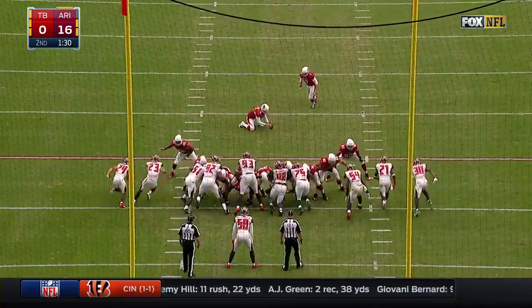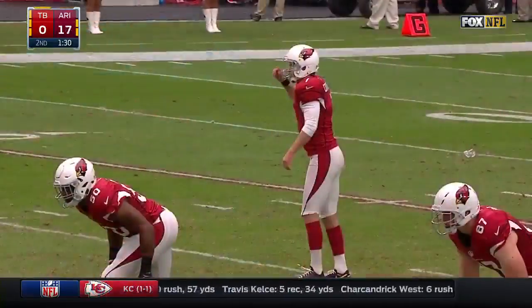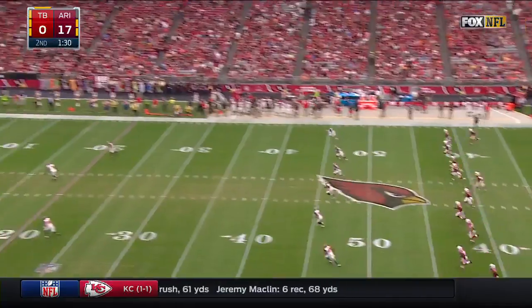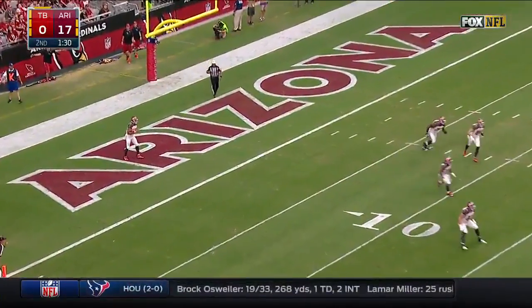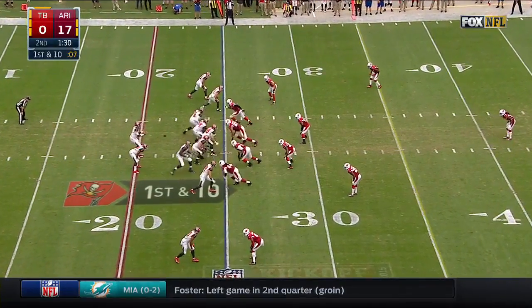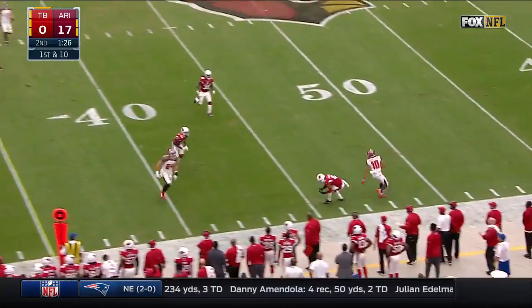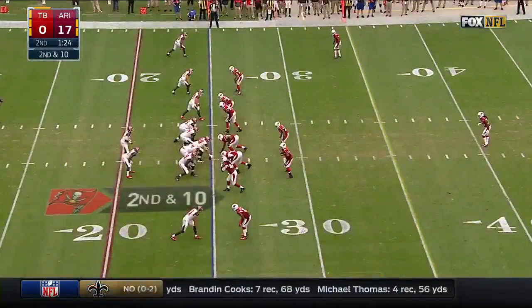So now chance to make it 17-0. And it is good. The disaster so far for Tampa Bay. Buccaneers so impressive last week in their win over Atlanta. Type of rhythm, especially the Cardinals play soft zone. And remember, the Buccaneers get the ball to begin the second half, so we'll see if they can get something started. That is a terrible throw on first down.